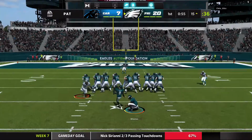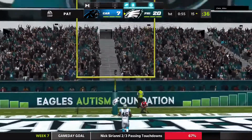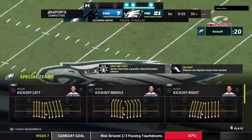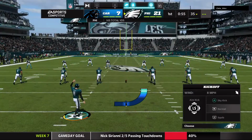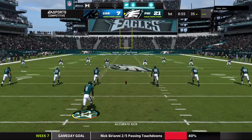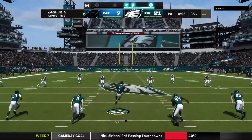From a pass rush perspective, you know that they've got to be coming hard on fourth down trying to get to the quarterback. But from a coverage perspective, how do you not see that play developing? And it turns into a touchdown. Tucker now to kick it away following the touchdown.